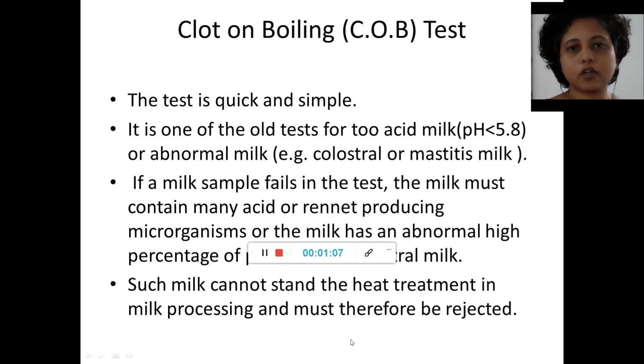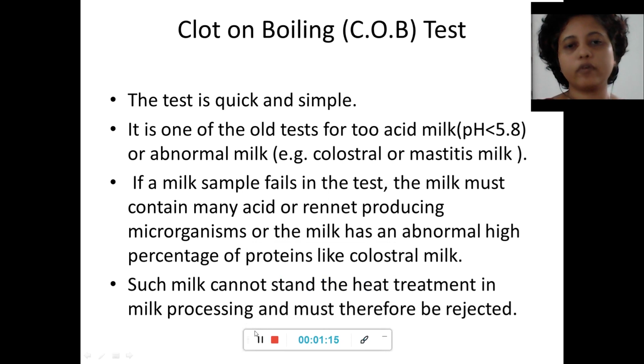The next one is the clot on boiling, or COB, test. It's quite quick and simple, and it is one of the old tests for too acid milk or abnormal milk. Now see, normally when the milk becomes too acidic, what happens? The pH will reduce, to less than 5.8.